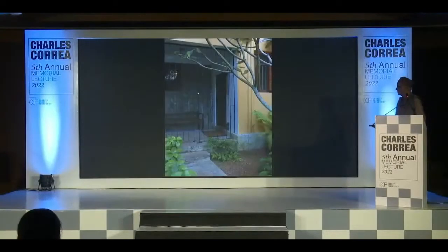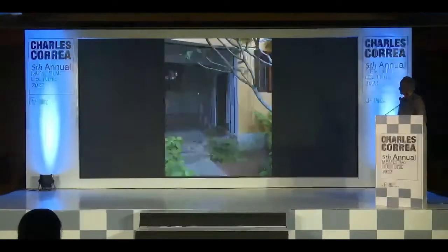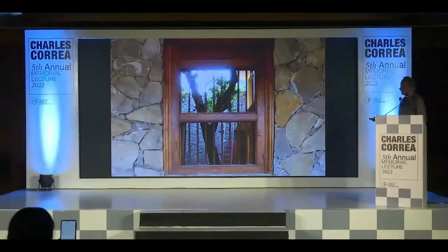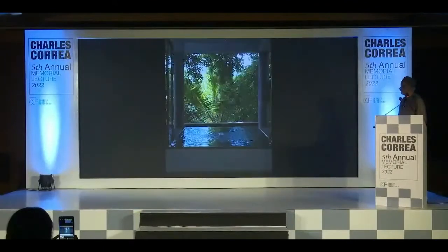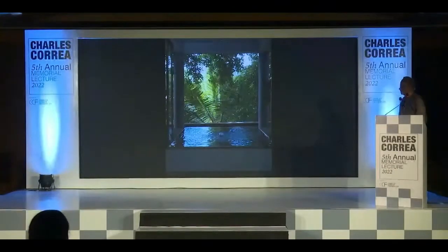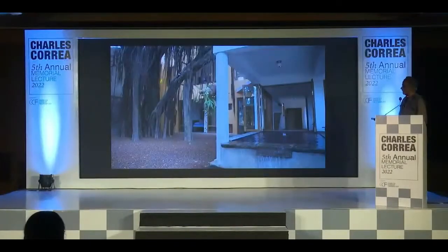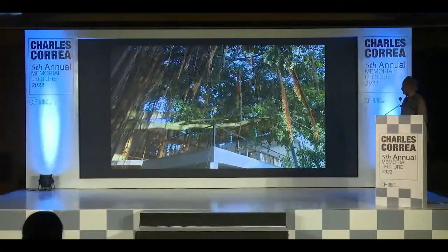Next. So that's the entrance. Next. Through the entrance you could see the cassia tree. Next. That is the pool of water, and that is the tree belonging to the neighbor at the bottom. Next. That's a bubble, and that's a banyan tree growing. Next. Banyan tree growing with a bubble fountain here. Next. The banyan tree growing like that.